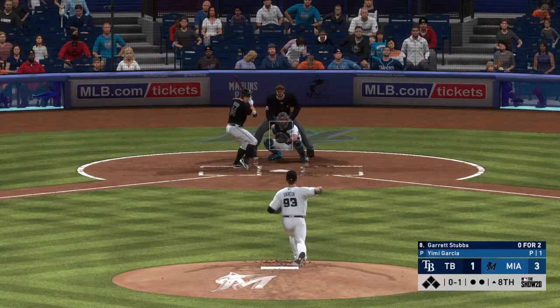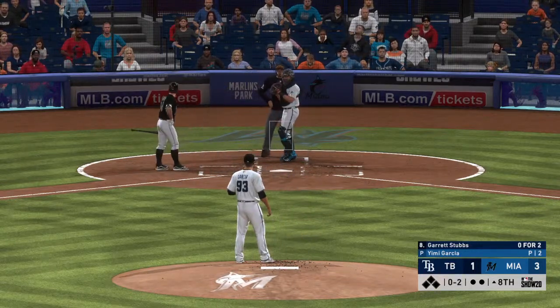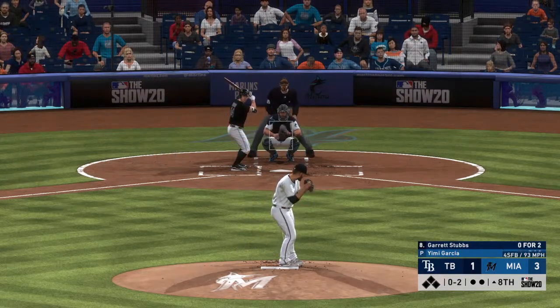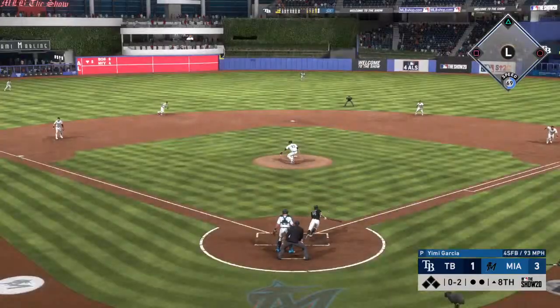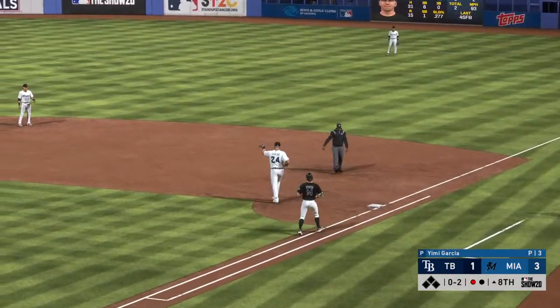Oh, 0-1 count, and the pitch. Waved at and missed, and he's behind 0-2. Nothing in 2 count, and the pitch. Oh, look at that stop. And he'll flip on to first to record the out.